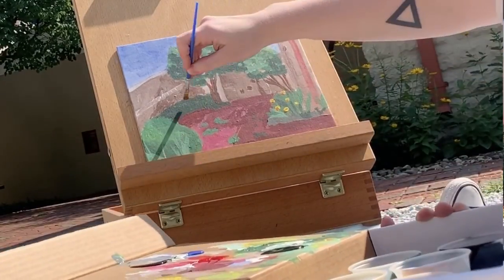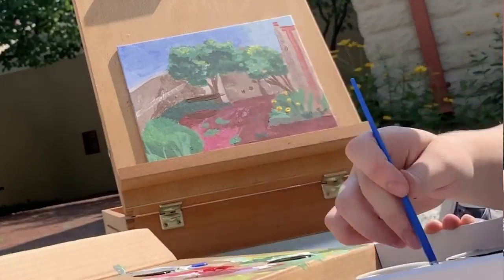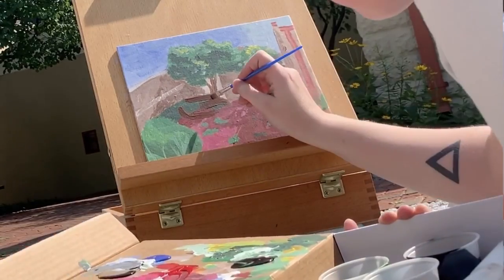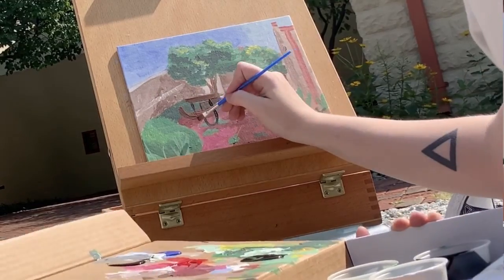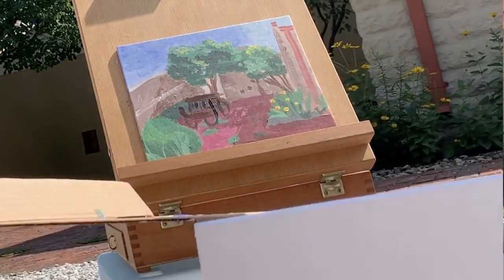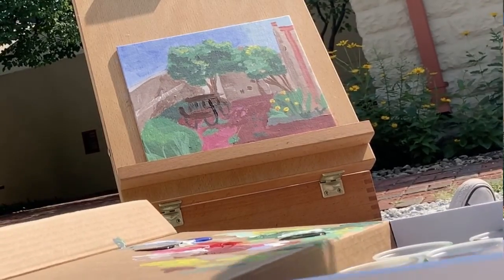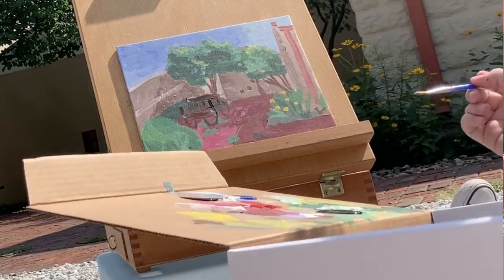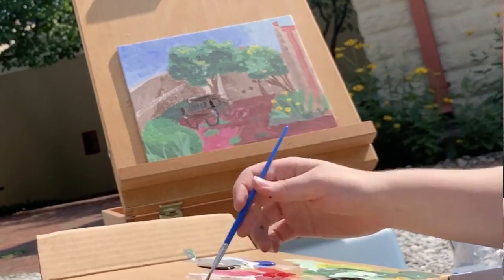My last detail I added was our picnic table. It doesn't look perfect, but that's okay. What I love about Impressionism is that each artist gets to paint what they want from a scene. Because Impressionist artists painted outside, things were constantly changing. Throughout this painting, my shadows moved, leaves blew around, and people walked by. Choose your favorite parts of your scene and add those to your painting.